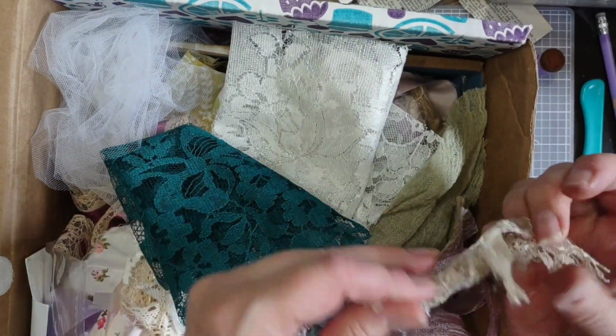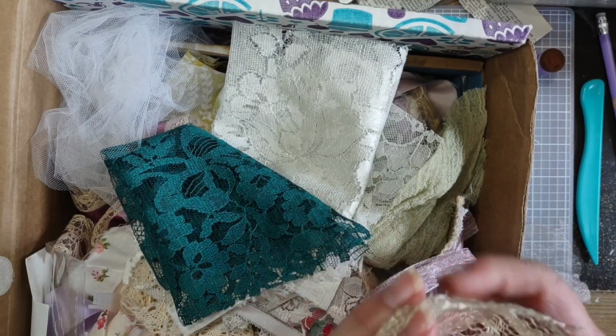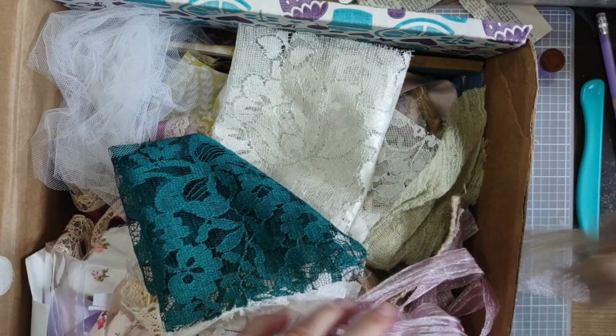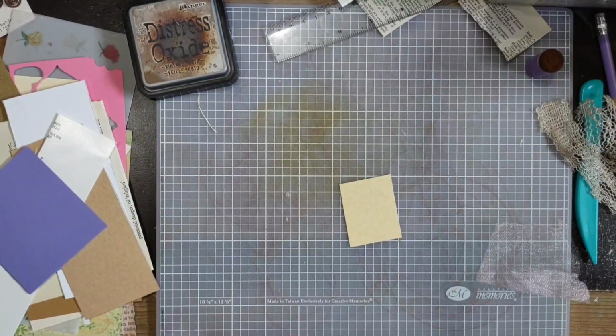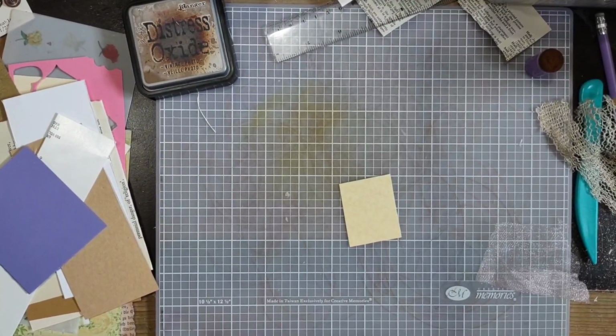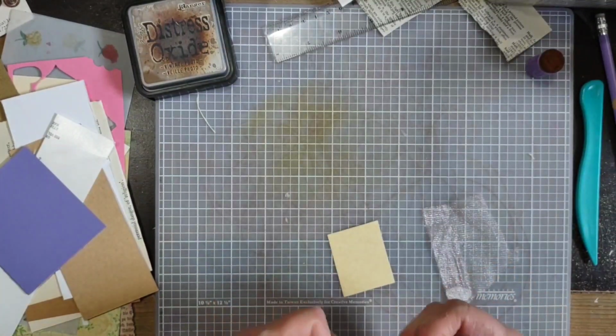See, again, I got this one. That's all I have left of it, and it's great. I might take a piece of that. So I'll cut up some little pieces of fabric. It's more for clusters that I use that for.